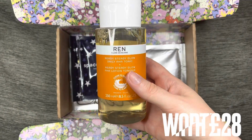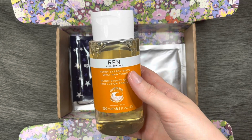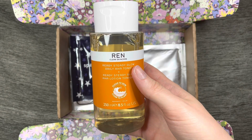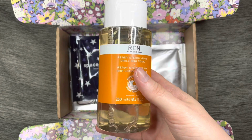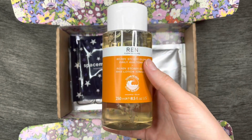So the value of this one is £28. Like I say, it is a full size, so that's not too bad of a price for a full size toner. You're kind of looking in the realms there of the one from Paula's Choice, which I think is around £31. Anyway, I'm quite excited to give this one a go. I just know I didn't need a toner in my collection, but obviously that's not their fault.